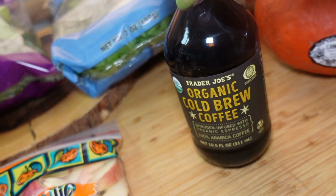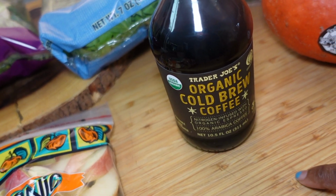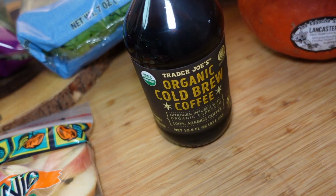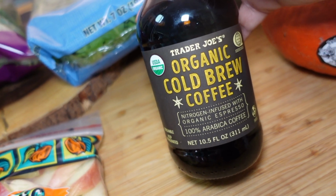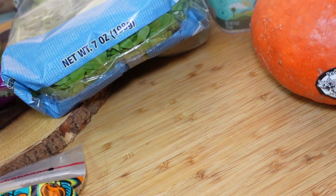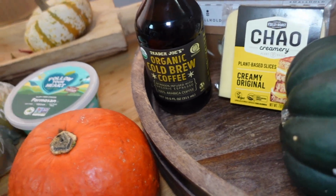For real, for real. All right, so I didn't order my, it's basically like a replacement for coffee. Didn't order it yet. Soon as I can, I will, but I've been fiending for my drink, so I have picked up the organic cold brew coffee, and I'll show you all that probably tonight, for real, for real. That'll be in the next haul situation that I show y'all.